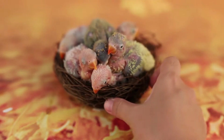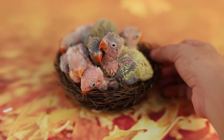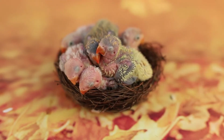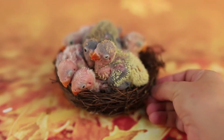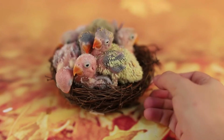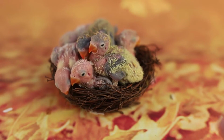Imprinting occurs during stage 2. When the chick first opens its eyes, it forms a deep bond with its parents. If another parrot isn't present, the baby parrot will imprint on its human owner instead. This stage is vital for a parrot's development. As such, it will need visual, touch, sound stimulation, and interactive enrichment.